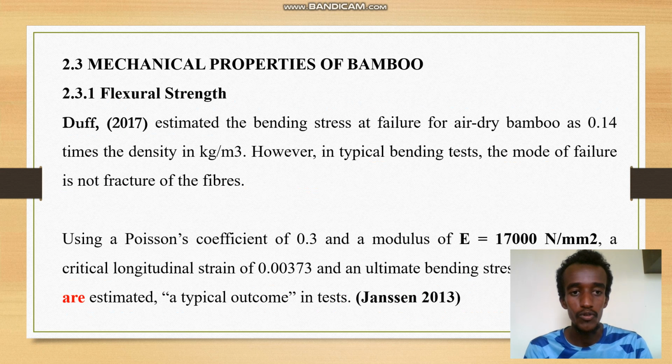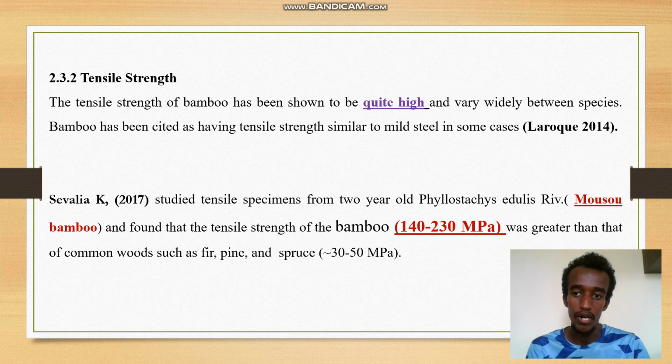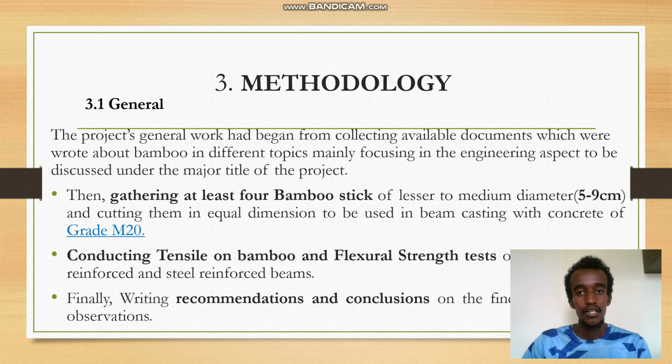For the mechanical properties of bamboo, the flexural strength uses a Poisson's coefficient of 0.3 and a modulus equal to 17,000 megapascal, as DAF 2017 declared in this document, and Johnson 2013 estimated an ultimate bending stress of 62 megapascal. The tensile strength of bamboo is quite high, about 140 to 230 megapascal, as LaRocque and Sevilla K 2017 declared. Moso bamboo is the best bamboo, having an ultimate tensile strength of 230 megapascal.